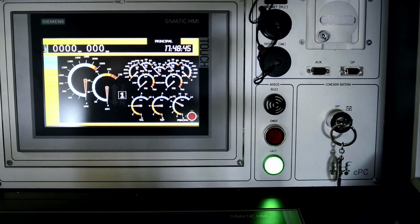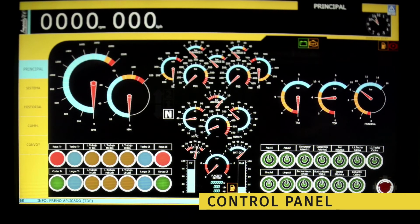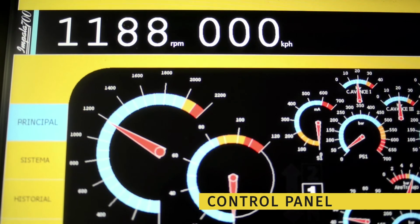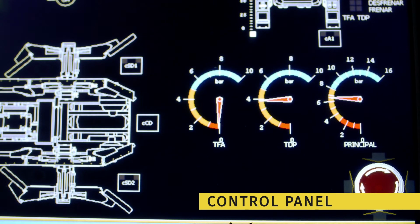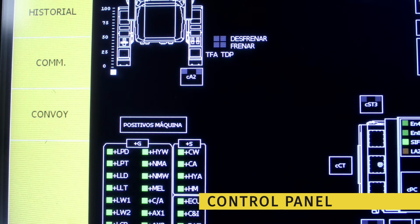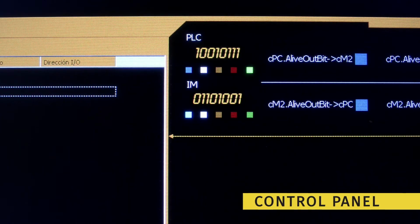The cab is equipped with touch screens with electronic instruments, controlled by 2 Siemens PLCs, which can be configured to show the information desired. All the machine's data readings enter the PLC in analogical form and are shown to the operator in digital form. This permits the acquisition of accurate and reliable information about the state of the machine at each given moment, thus simplifying the use and operations of the Impala 700.